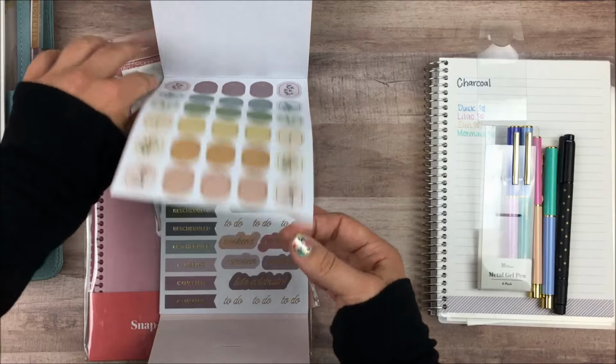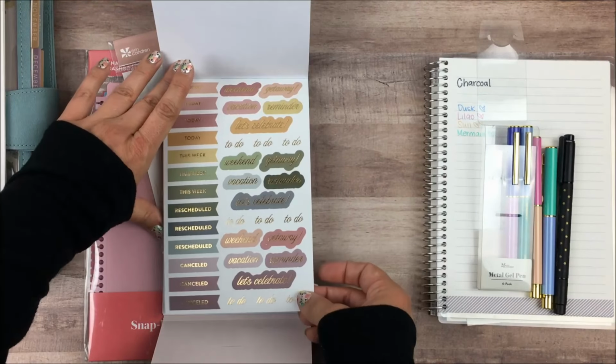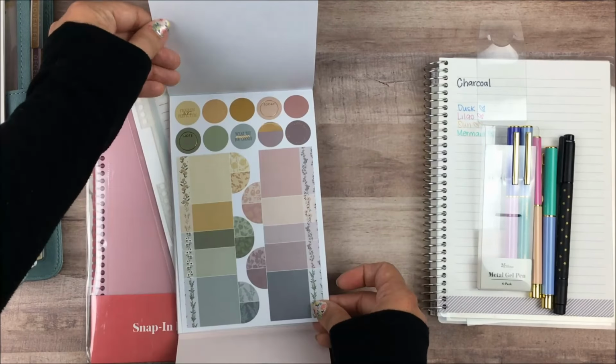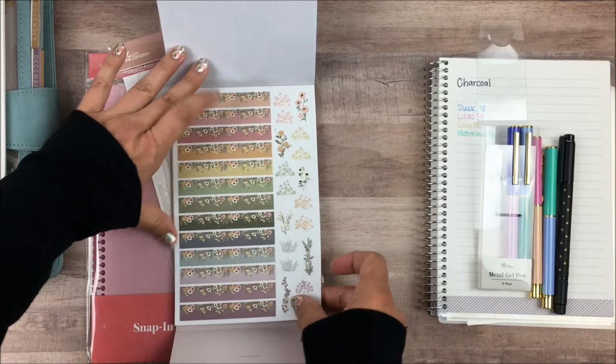It's amazing to me how they can use the same types of colors every year, but the shades vary just a bit. And this year's I'm just a huge fan of. I really like these ones. Oh, these are really cute.